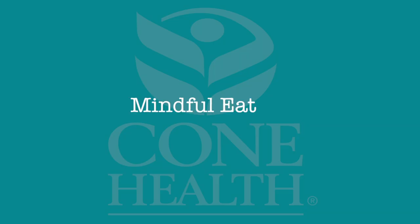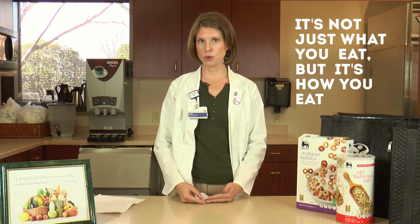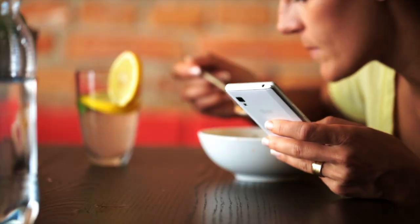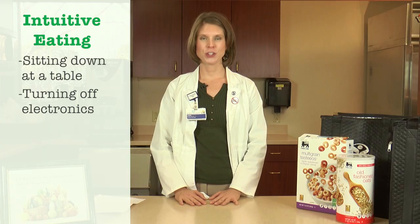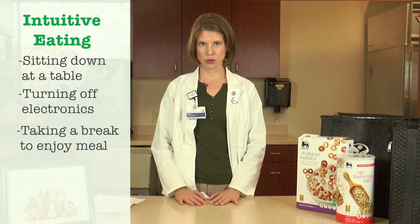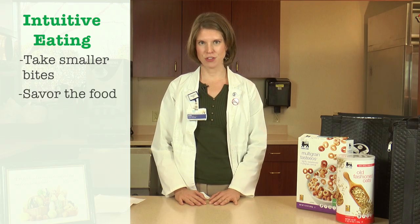When we are eating, we want to practice mindful eating. So it's not just what you eat, but it's how you eat when we're talking about being healthy and making healthy eating choices. A lot of us today are very, very busy, and a lot of times we eat more than what our bodies actually need when we're eating so quickly. So intuitive eating means sitting down at a table, turning off the TV, putting away your tablet, putting away the computer or the work, and taking a break to actually enjoy your meal. Take smaller bites.